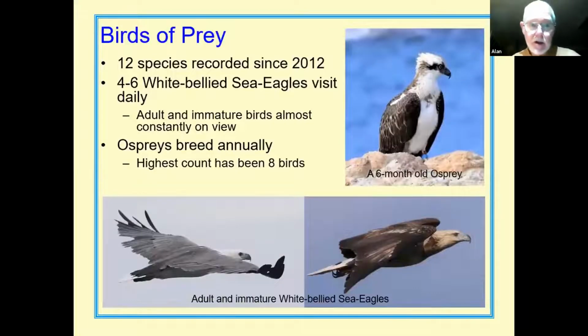Now, I said earlier that Broughton Island is a seabird island, but it's also a raptor island. You just about never go more than a minute without looking up and seeing a bird of prey somewhere up in the sky. I guess there's not a lot of canopy, so you do have much greater visibility, but we see birds of prey all the time. There's been 12 different species recorded since 2012. I won't go through them all, but I'll certainly mention several of them.